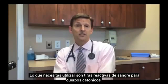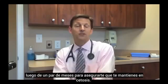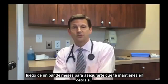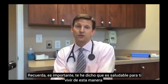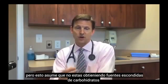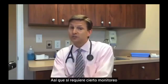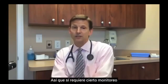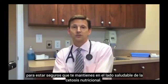So you really need to use blood ketone strips after a couple months to make sure that you're staying in ketosis. Because remember, it is important. I've told you that this is healthy for you to live this way, but that assumes that you're not getting hidden sources of carbs or too much protein and going out of ketosis. So it does require some monitoring just to make sure that you're staying in the healthy state of nutritional ketosis.